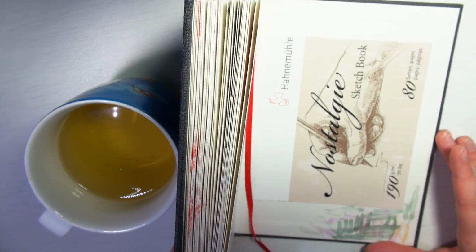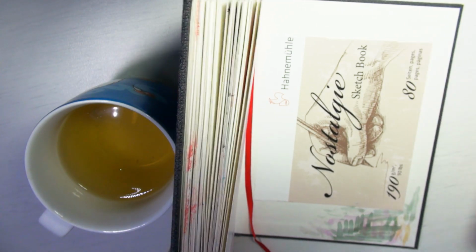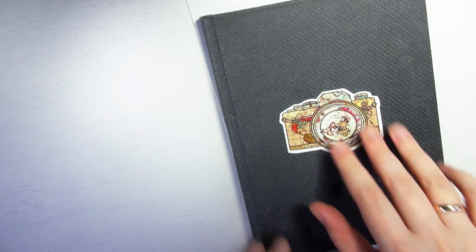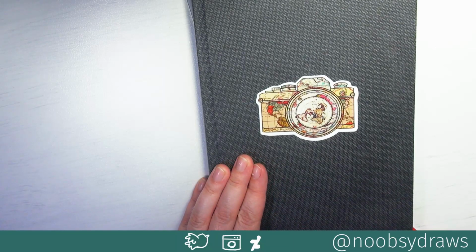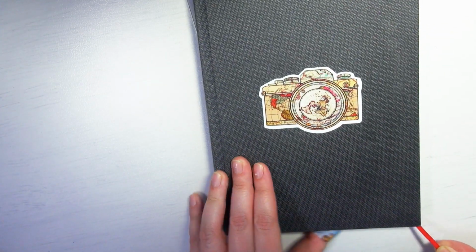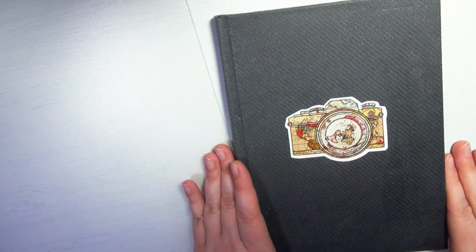So this sketchbook paper has 190 GSM and 80 pages. I also stuck this little sticker on here. What I also really like about this sketchbook is this reading ribbon, which is long enough so you can just pull it here and open the page you're on. I hate it when they're too short and vanish inside the book. So let's start, shall we?